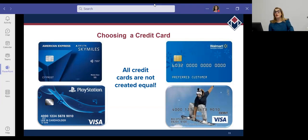I use these pictures as examples, not for any real specific, but to show we got some Sky Miles, we got PlayStation, those snowboarder that can be enticing. I mentioned my very first credit card was leopard print, and that's the whole reason I got it, because I was like, an animal print credit card. That's so cool. Nobody has that. That should not be your entire reason for making a financial decision. Terrible reason.